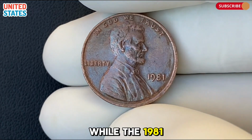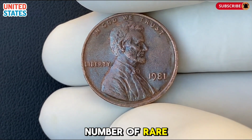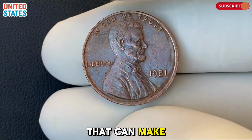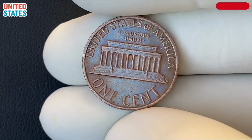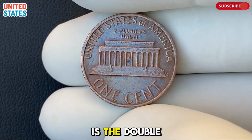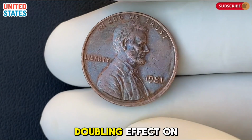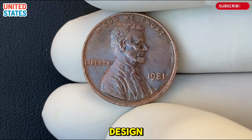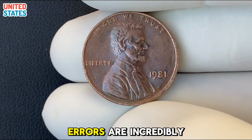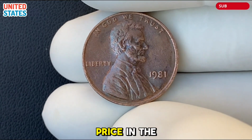While the 1981 penny is widely circulated and easy to find, there are a number of rare varieties and minting errors that can make these coins highly valuable. One of the most sought-after varieties of the 1981 penny is the double die error, where the coin was struck twice, resulting in a doubling effect on the lettering and design. These double die errors are incredibly rare, and coins with this flaw can command a premium price in the market.